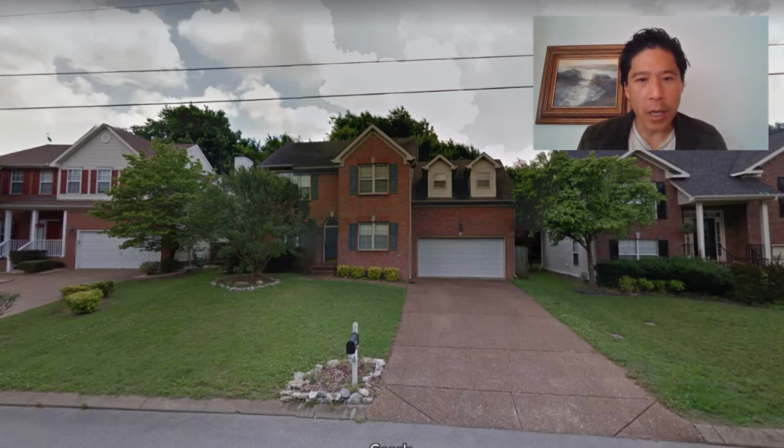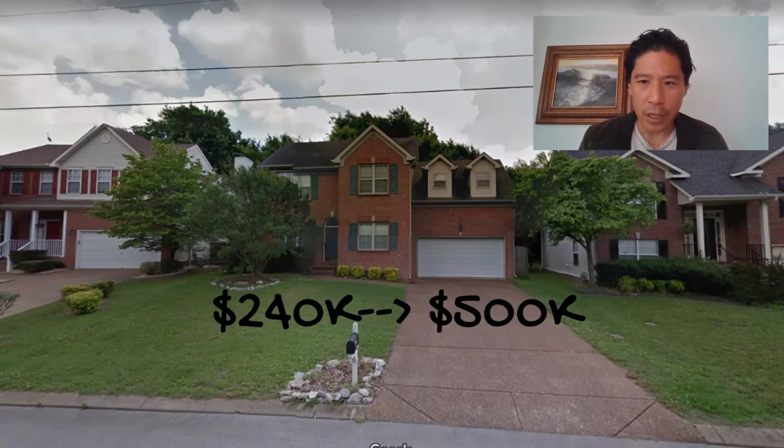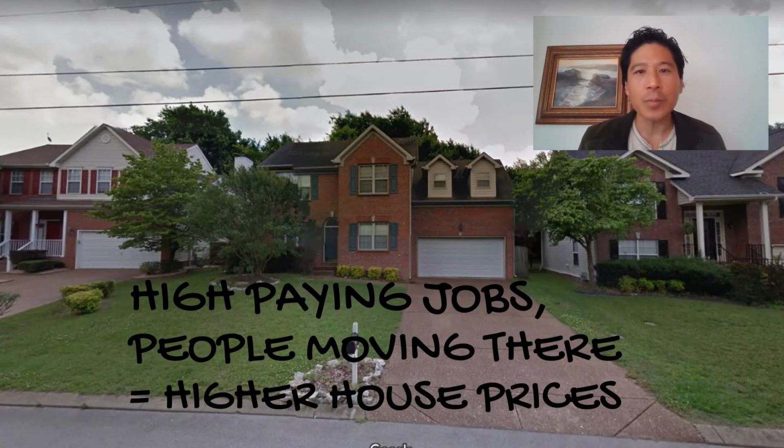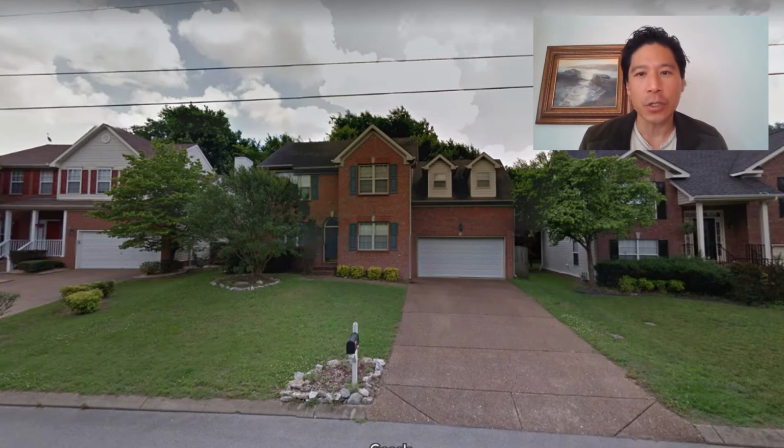Nashville is growing at a healthy clip, and this house has appreciated to close to $500,000 due to the economic environment there, the jobs being created there, the massive amounts of people who are moving there today and will continue to move there in the future. And it's only through 2020 hindsight that I realized this. I didn't realize it at the time, but I knew during the time when I bought it, Nashville was growing, and that's all I had to go on.